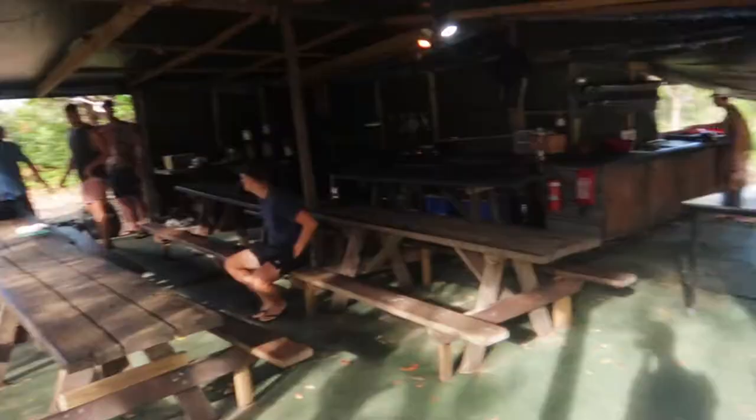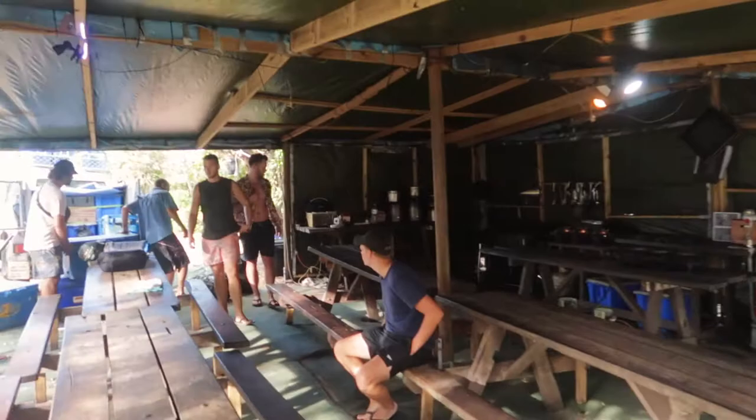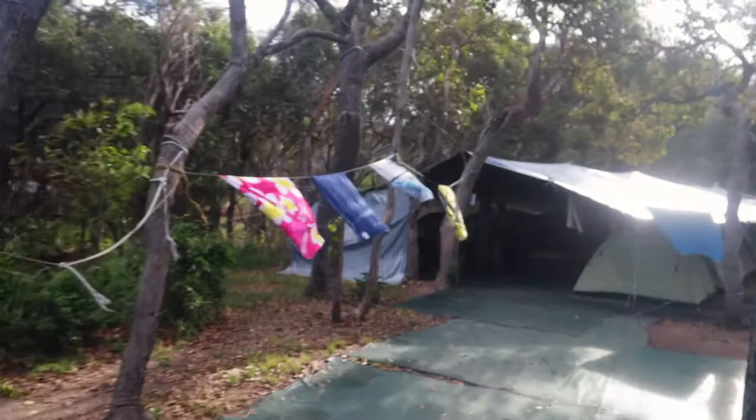Campsites. Take a look at this. Sleeping over there.